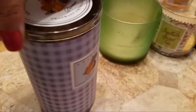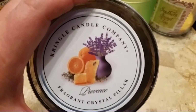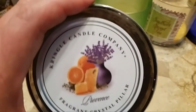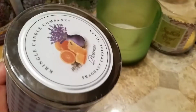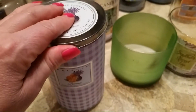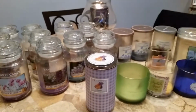And then last but not least, I have a Kringle candle. This is in the scent Provence. This is a lavender citrus honey scent. It is unfortunately discontinued. I did buy a few of these before they disappeared completely, but nice candle, beautiful scent. It was a single wick paraffin wax. No burn issues really. Great candle. Must not have been very popular. I don't know why it's discontinued.